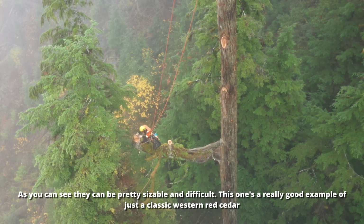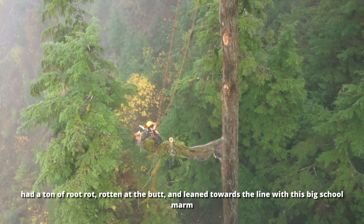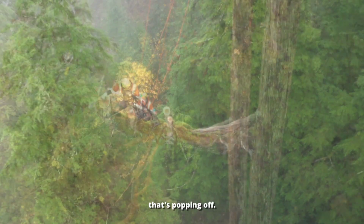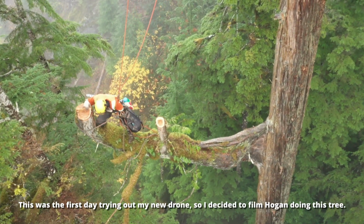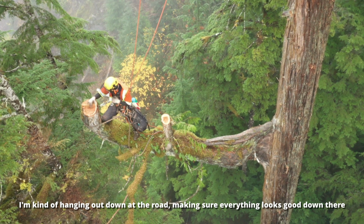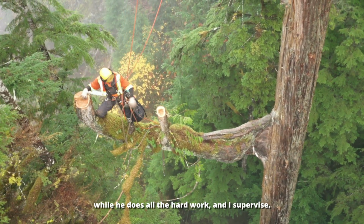This one's a really good example of a classic western red cedar. It had a ton of root rot, rotten at the butt, and leaned towards the line with this big schoolmarm that's popping off. This was the first day trying out my new drone, so I decided to film Hogan doing this tree. I'm hanging out down at the road, making sure everything looks good down there while he does all the hard work, and I supervise.